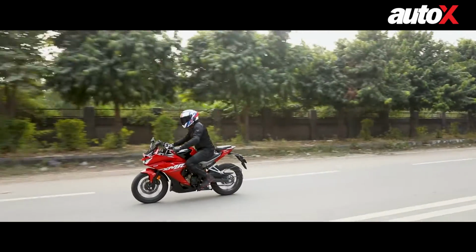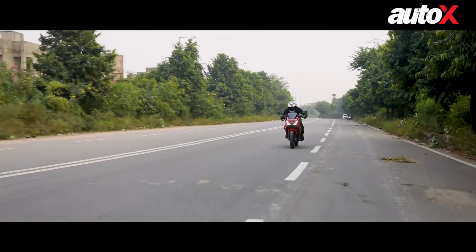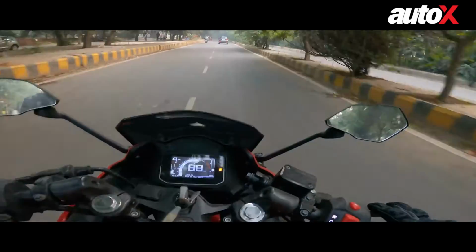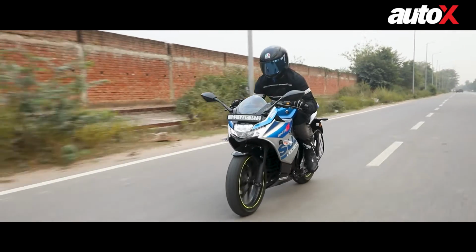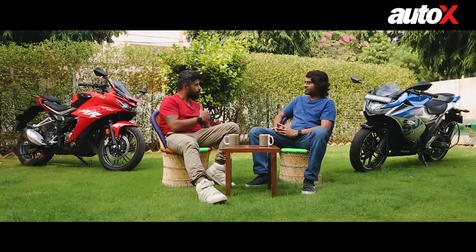In terms of its engine performance, it's going to keep you really happy in the city. But once you take it out onto the highway, once you start trying to build speed, that's where it's going to let you down. Whereas the Gixxer I feel is a much more progressive performing machine. It builds speed and builds it nicely. It never leaves you wanting more. The Karizma always makes you want more.